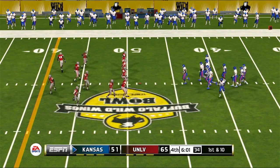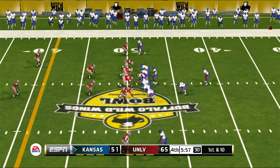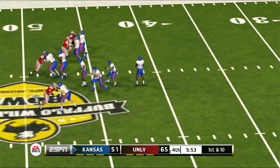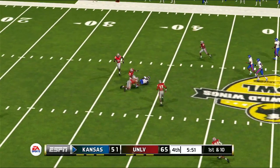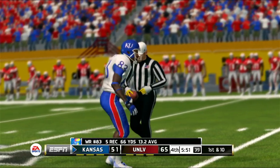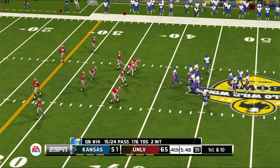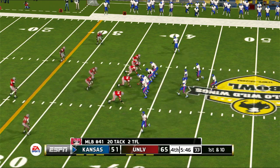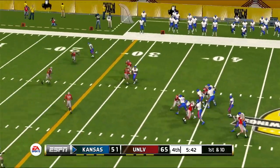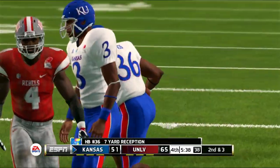First and 10. Ball on the 49-yard line. Setting up the play action. And he's hit before he could go anywhere. That makes it first and 10. Right, running back's got it. They'll bring him down around the 31-yard line.